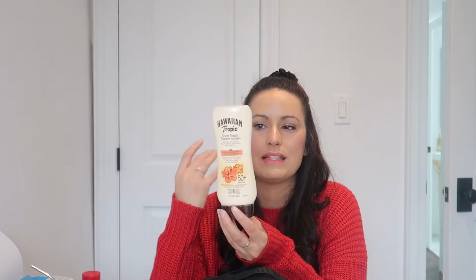For sunscreen, I have reached the age that I do not care about getting a tan. I am more worried about wrinkles, but even more than that, skin cancer. So I will be bringing 50 SPF on this trip. We're going to be laying in the sun a lot, so 50 SPF. I really like this Hawaiian Tropic one. I just love the way it smells and also the way that it leaves my skin feeling. It always makes it feel soft and protected, so I really enjoy this one.